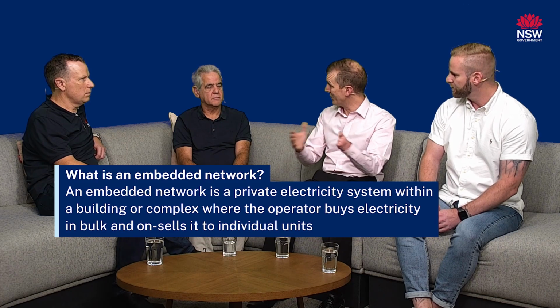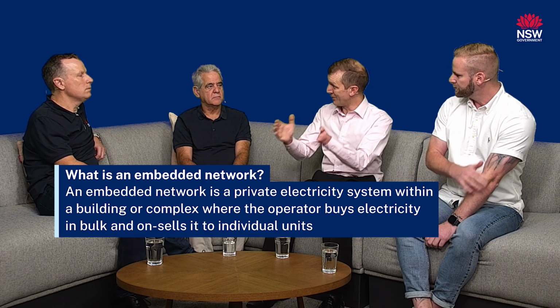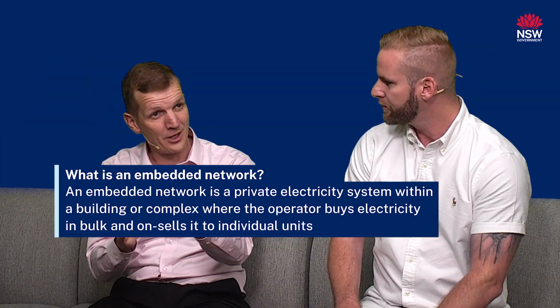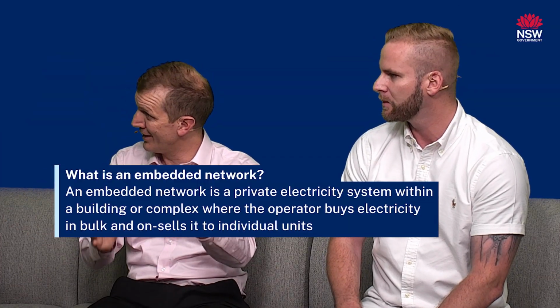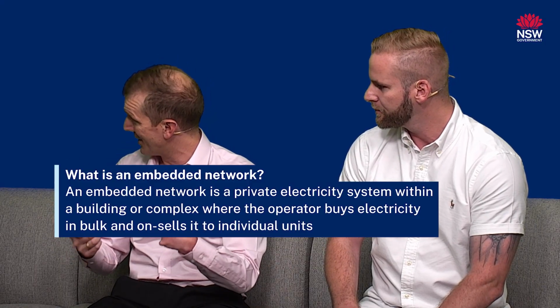Might also be worth thinking about different financial ownership structures. So one way for work of this nature to be funded is the owner's corporation pays for all the equipment upfront at time of installation. An alternative approach, which has been in strata for a long time, is embedded networks. And there are businesses who are looking at EV charging on the basis of paying for all of the upfront equipment and then having a contract over a period of time with the building as the service provider performing that work, and that's how they make their money.